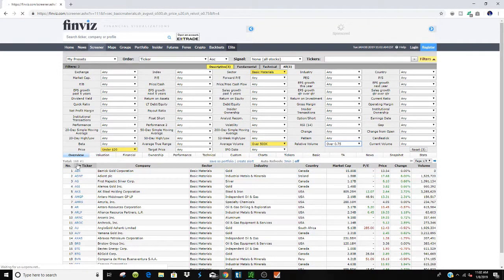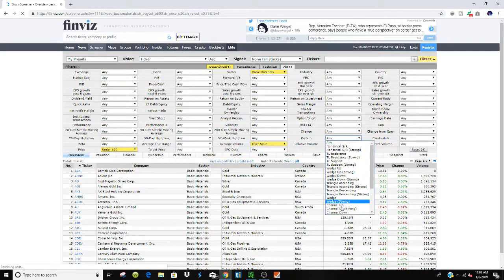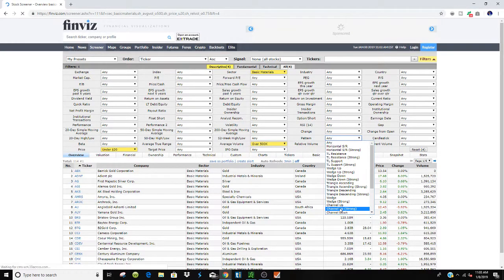So this is where we'll get a lot of. So now we still have 114. So the next thing that we can do is do the pattern right here. So as we click that, we want the channel up if you're a long buyer, and if you're a short seller, you want the channel going down like that.